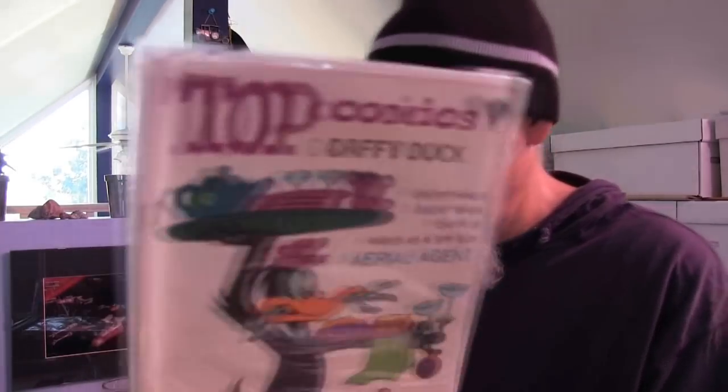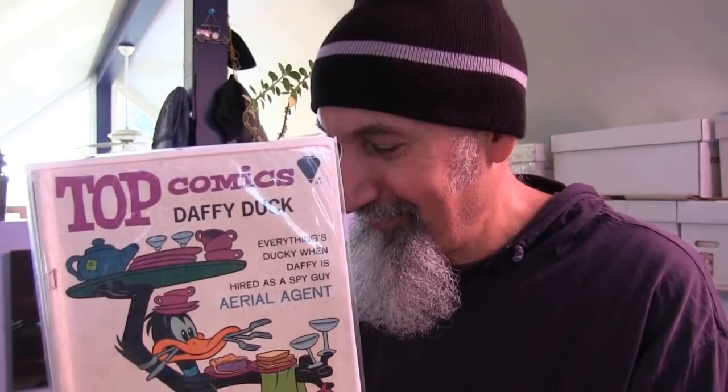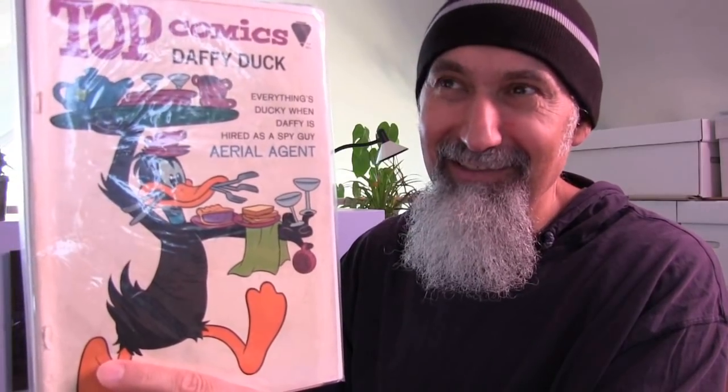Now we're gonna jump to Daffy Duck. Where are you? Daffy Duck number 1. The price on this, $1.04. And he's graded this at 2.5.